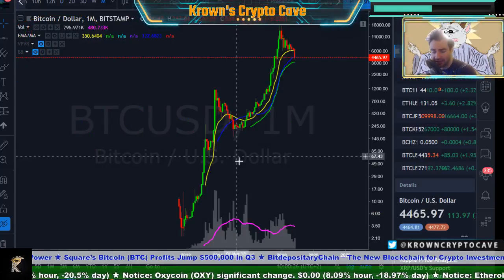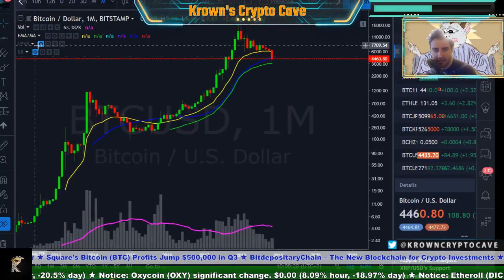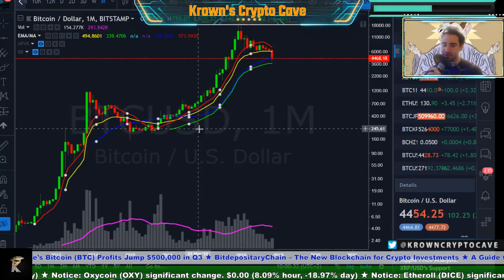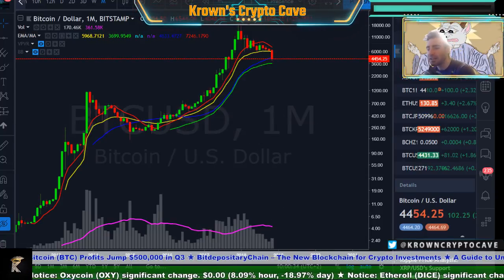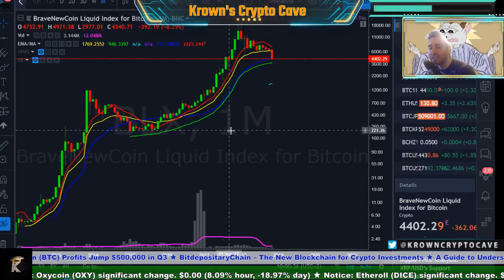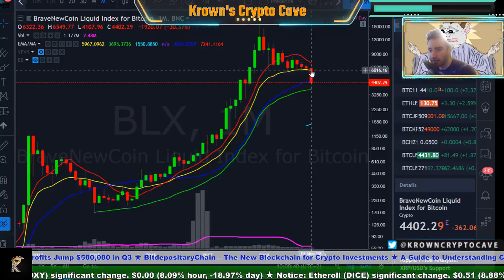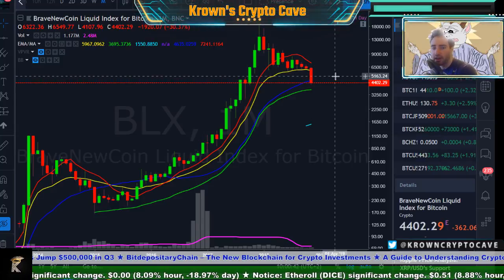I don't mean that as a stab at anyone or anything like that. But no one really looks at the monthly in Bitcoin land because people just don't believe that it exists. But again, the monthly tells all. The monthly is extremely good at getting the actual market cycles over here. And again, look at the 21 exponential moving average. That is currently coming in around about 6,000.